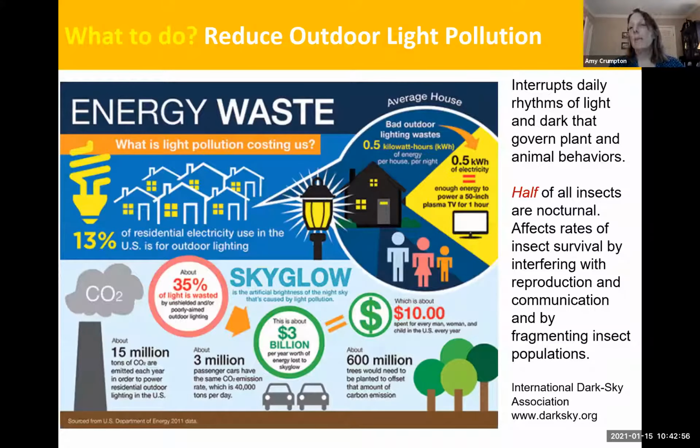Reduce outdoor light pollution. This is another important aspect of our gardens that we don't probably think of that much. The International Dark Sky Association has a wonderful website that has all kinds of information on exactly what to do about outdoor lighting, what kinds of things you're looking for with outdoor lighting. And as you can see, we have a lot of wasted outdoor lighting. A lot of people keep their outside lights on all night long, right?